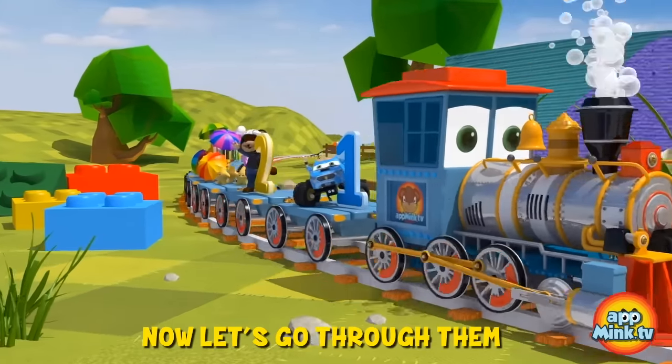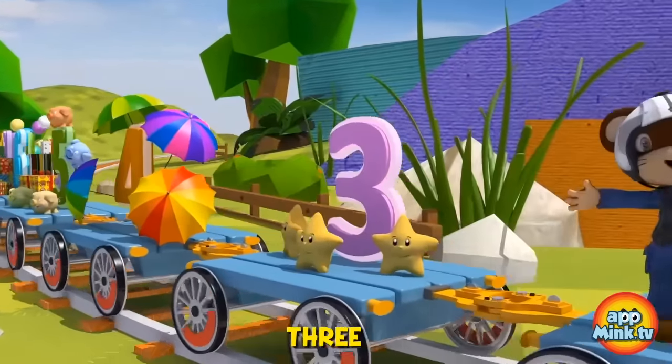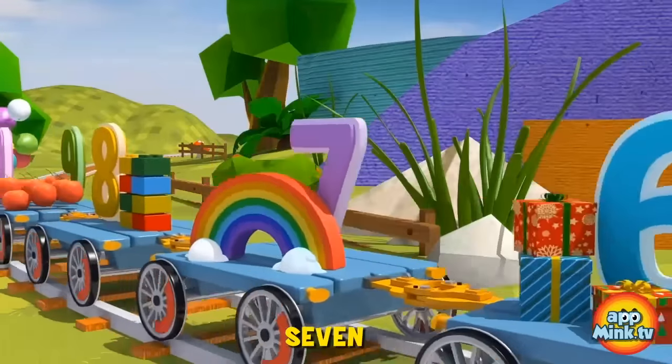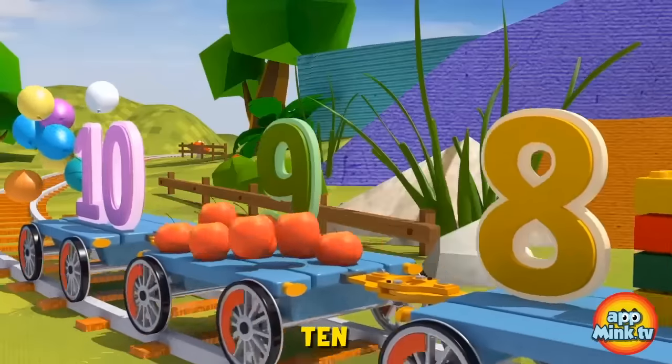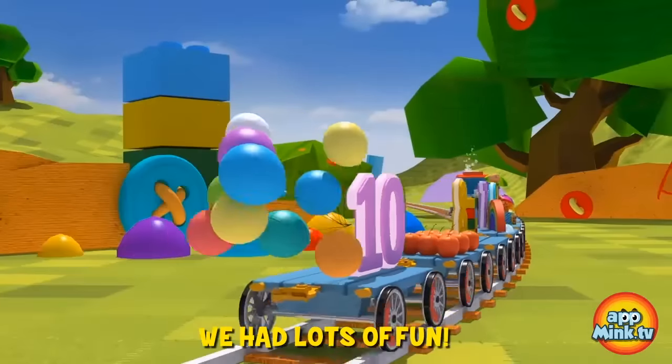Now, let's go through them all one more time. 1, 2, 3, 4, 5, 6, 7, 8, 9, 10. Thanks for showing us how to count to 10, Mr. Train. We had lots of fun.